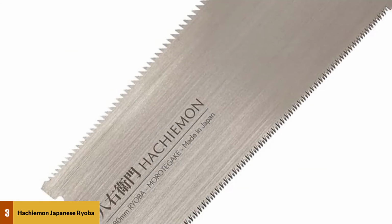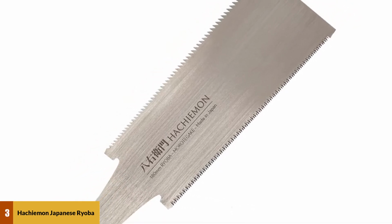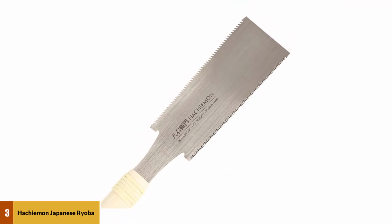This saw too has two kinds of saw teeth on both sides. One side has a ripping blade, and the other has a cross-cutting side. Weighing less than 4 ounces, this is one of the most lightweight saws in the market. With its razor-sharp blades, you won't have to worry about replacements anytime soon. These don't get dull with time as well.